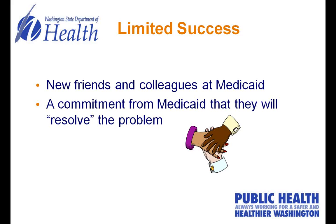And again, a commitment that they are going to resolve the problem. And so we have an ongoing get-together every other month. Is this working? Is this not working? And really, again, trying to work collectively and collaboratively to make this in the best interest of Washington residents. Next slide.